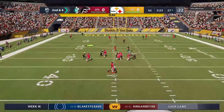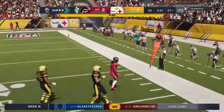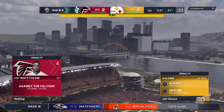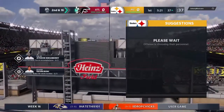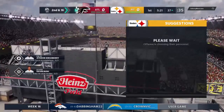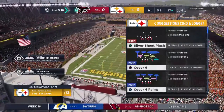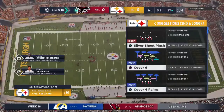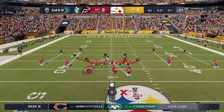Again, it's Haskins. Incomplete, but a penalty flag is down in the backfield. Let's get the call. So apparently some grabbing of the jersey there on the O-line. Yeah, just look in the interior, and that's where the penalty occurred. Now they face a 2nd and long following the holding penalty.